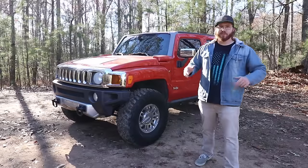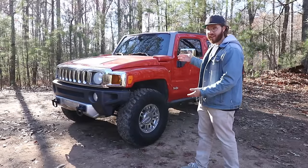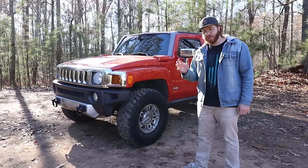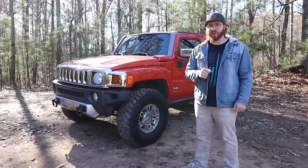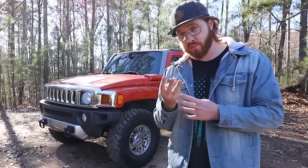So after months of ownership and coming up with these plans, I've realized that Hummers actually have a lot of potential for off-roading. And I'm really starting to understand the Hummer appeal. You know, it's nice, it's comfortable, and it works when it works.